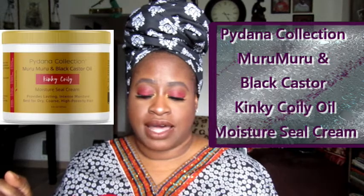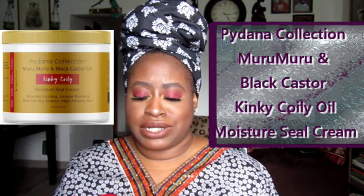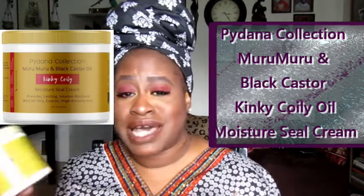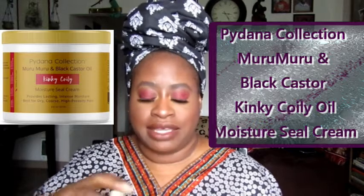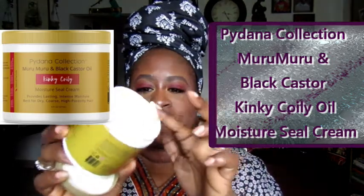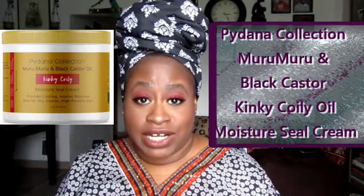This one includes water off top, olive oil, marula seed butter, black castor seed oil. Oh wow, it has molasses in it. Ooh. But those are the top ingredients. Again, quality from the beginning. It smells good too. Oh my goodness, I'm so excited. I'll be washing very soon because I'm excited to use those products.